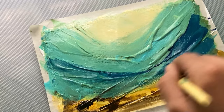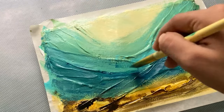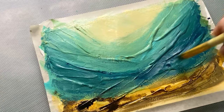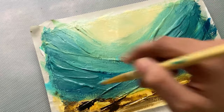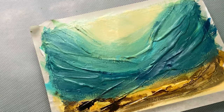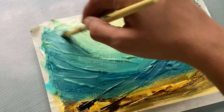The tactile quality of the paint creates the illusion of the ocean's ebb and flow, while the subtle highlights and shadows offer a sense of depth and dimension. I wanted this piece to evoke a peaceful and almost meditative atmosphere, something that I was in when I was creating this painting, and I hope this piece has achieved its goal.